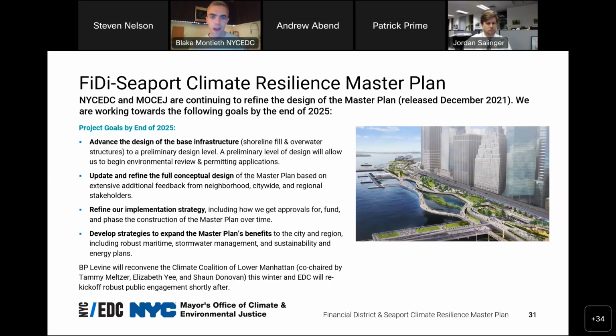We're also excited to have many members of this committee and of the community board as part of that climate coalition. And following that coalition meeting, we will have multiple other public touch points. We'll be coming back to this committee as well. So really look forward to sharing with you our early findings and early direction on where we think we can go in terms of refining this master plan. Back to you, Jordan.